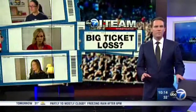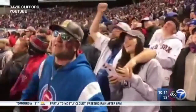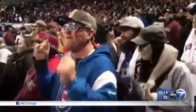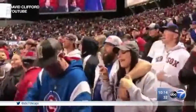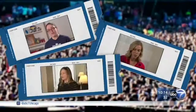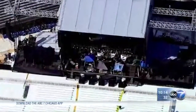The ticket salesman in question uses the business names Tommy Tickets or Let's Talk Tickets. But we talked to some consumers who say they were promised seats but ended up with a big ticket loss. Tommy Ryan, known as Tommy Tickets, is so well known that people post online videos of his appearances. Here he's singing Sweet Caroline, and the I-Team found some of his customers who say they were sweet-talked into believing they'd get tickets to popular concert and sporting events.